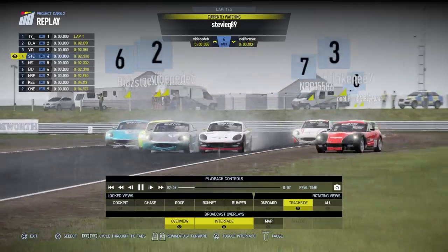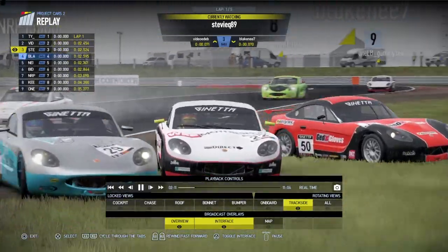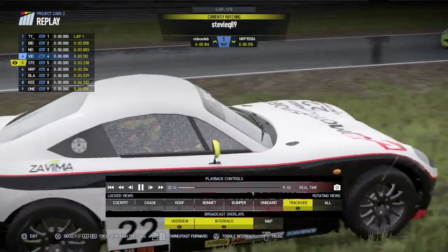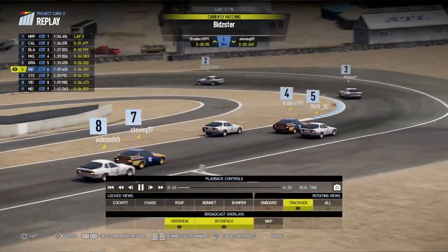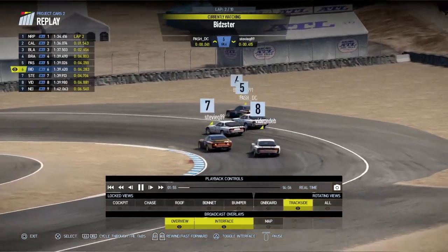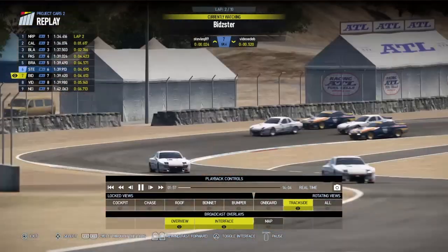Blaney's rejoining there, they're all three wide. Neil's trying to get involved and Blaney hits them both off. Blaney comes back on the track, hits both cars. It's right on the back of Bradders into the hairpin on the inside. Bradders outbreaks his own. They both pass, hard to say.